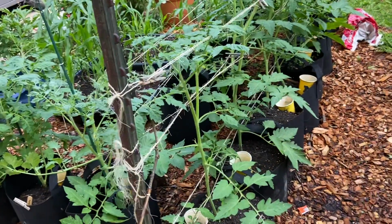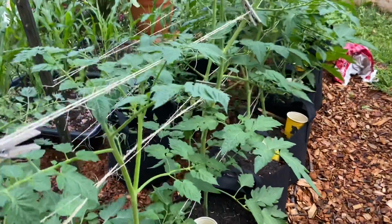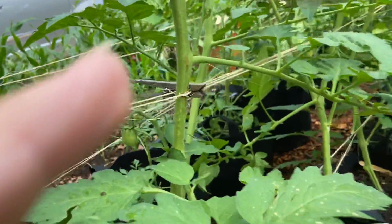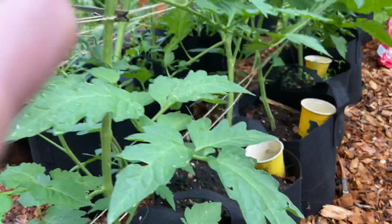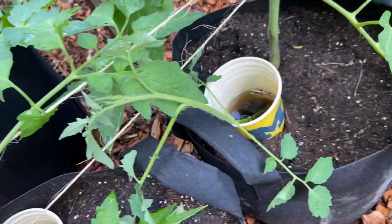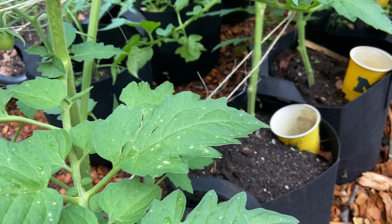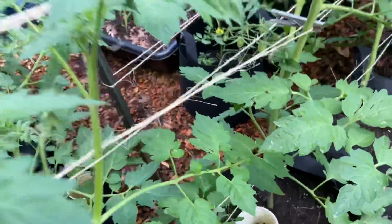These are called Quadro tomatoes. I think they're a plum type. So here's some fruit set right here. See them? Some nice fruit setting and blossoms. So a couple of those guys have fruit set. And I got them in these fabric pots, and these are my little water cups. Because containers sometimes dry out quickly, when they get thirsty I fill those up with water so they get extra drinks during the day.